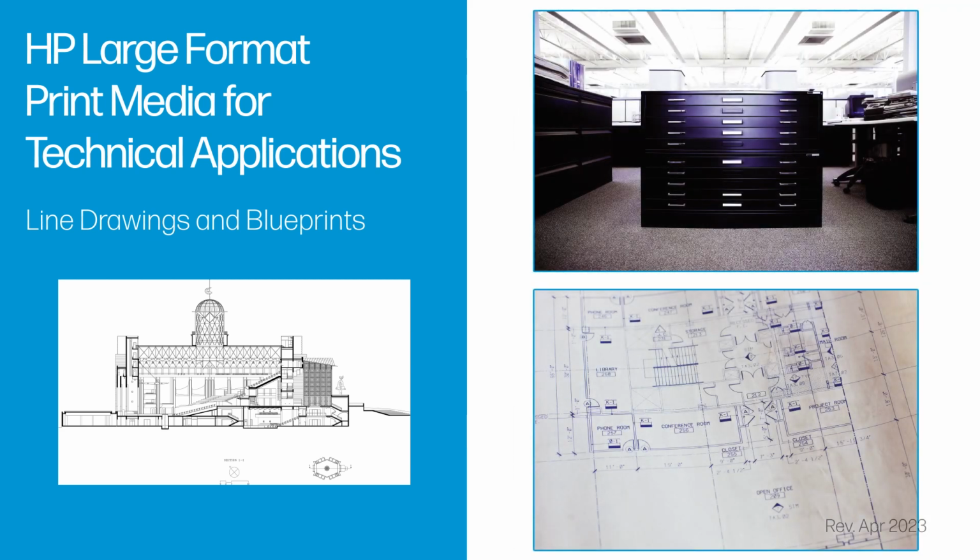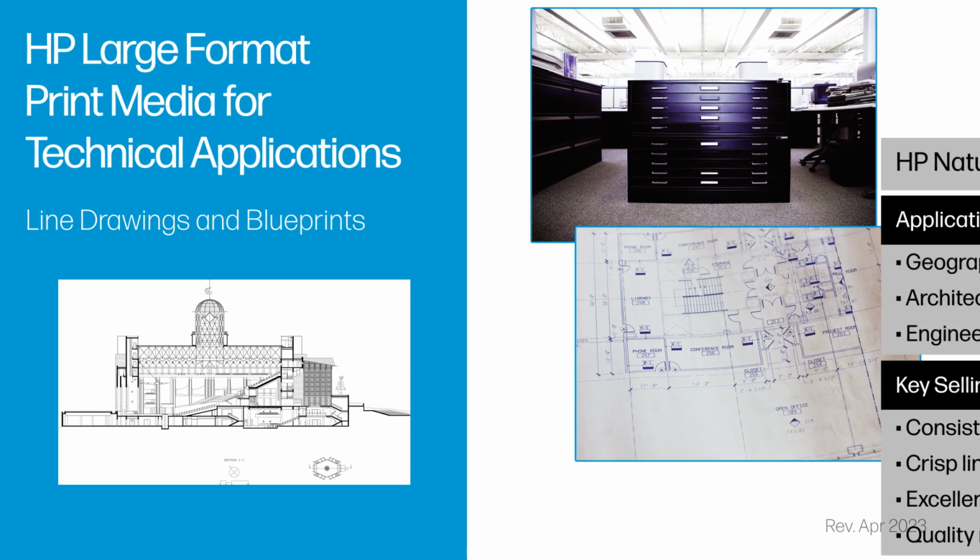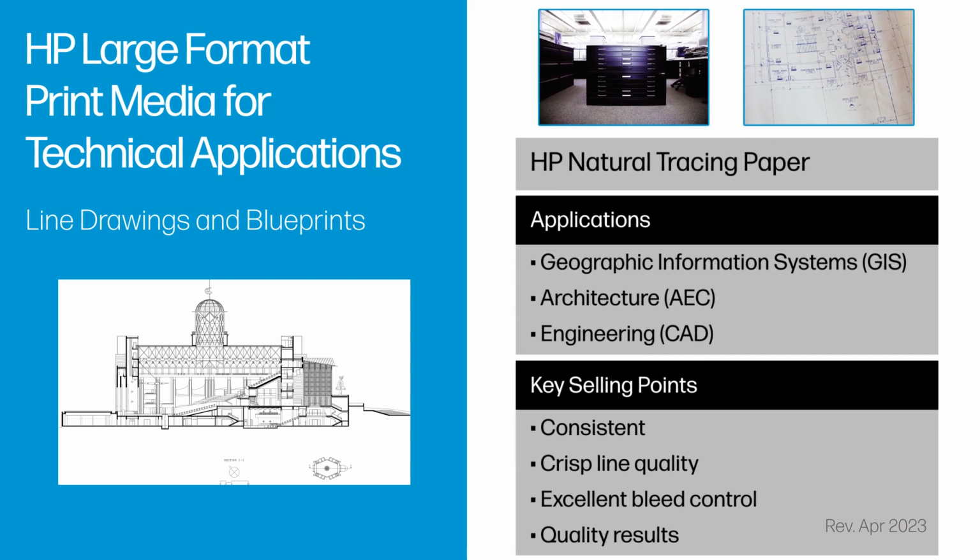Another important item for architectural and engineering firms is archiving. While many will archive their completed drawings digitally, some still archive prints. When this is the case, HP Natural Tracing Paper is a good option, striking a balance between quality and cost.